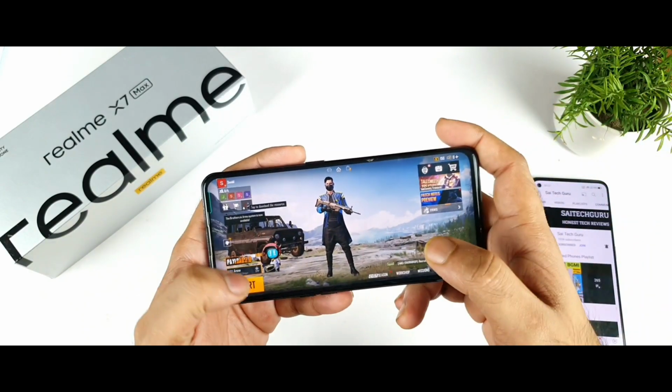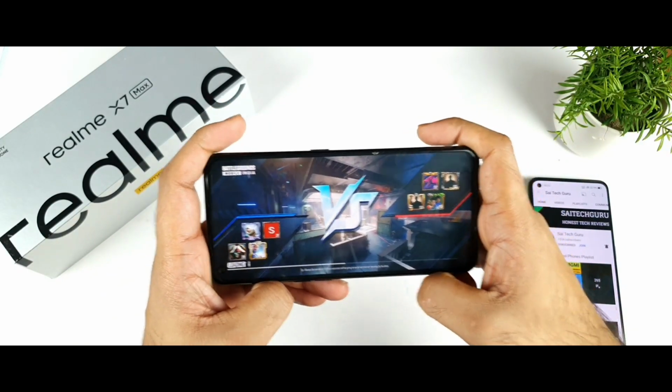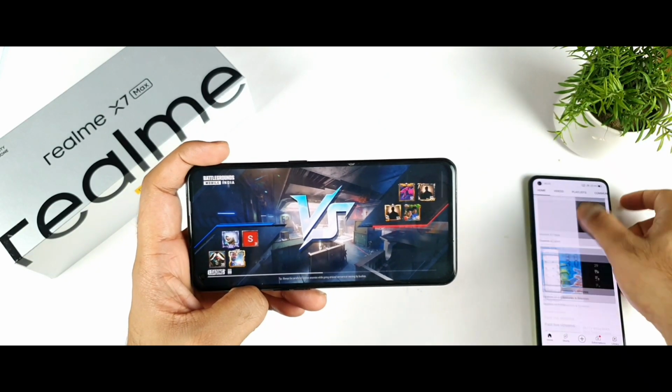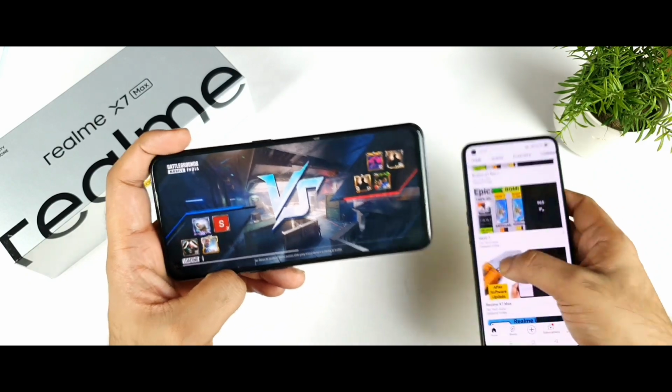So these are the few things you should definitely understand on the Realme X1 Max overall, and this is just 12 hours of usage non-stop. If you watch my videos you will definitely understand I'm trying to use intense usage with this phone.